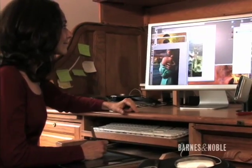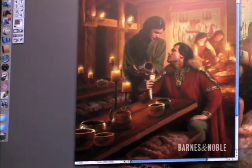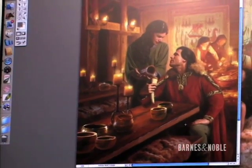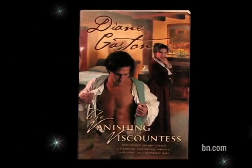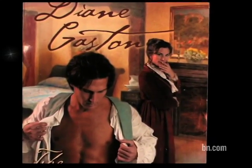I do a lot of Harlequin historical books, and what I love about the historicals is the accuracy which they are seeking. They feel that the readers care about what goes on the jacket. Taking a look at The Vanishing Viscountess, all the elements in the room are accurate to the period.